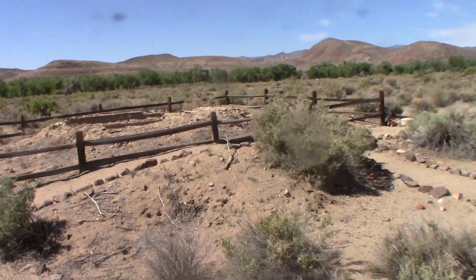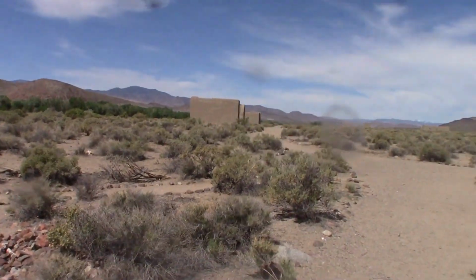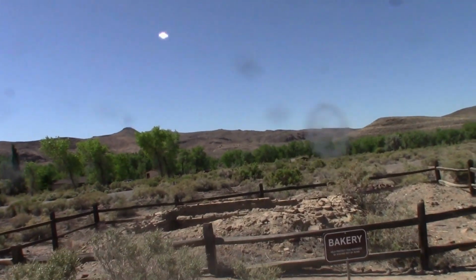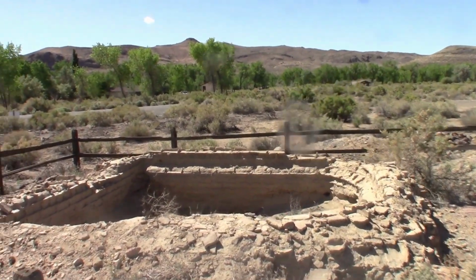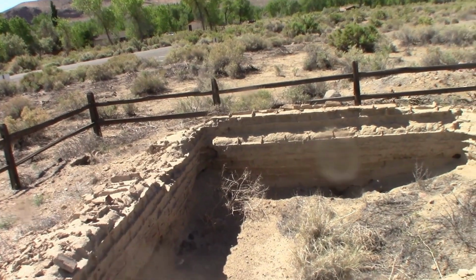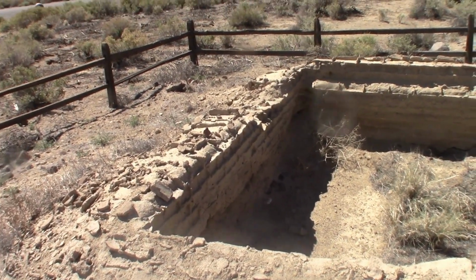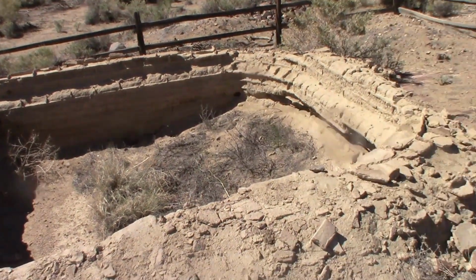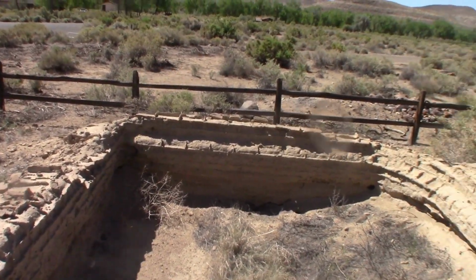Okay, here's the ruins of the bakery where they made the bread. It's quite a ways from the mess hall though, isn't it? Wonder why they would put the bakery so far from the mess hall. It's not very big. Maybe this was the oven. It's just the oven, it looks like. I don't know, that might have been a structure. Doesn't really say.